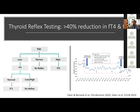The lab automation system then will wait for the free T4 measurement, and only if the result comes back as normal will free T3 then automatically be added on and tested. Again, fully automated solution. So the rationale here is that you want free T3 testing to potentially identify a T3 toxicosis. This second stage of the algorithm eliminates about 47% of all free T3 testing at St. Mike's. Next slide.